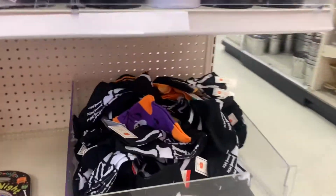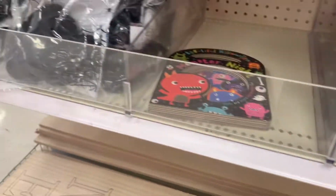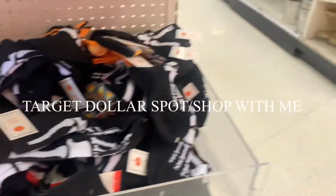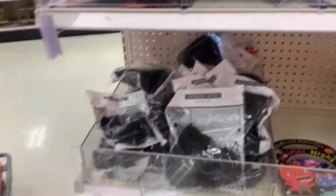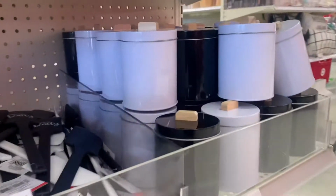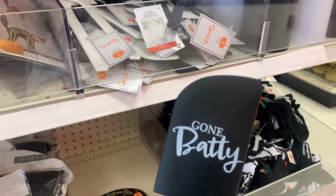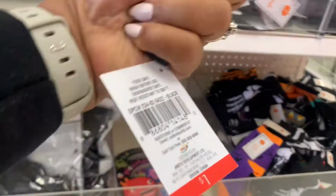I'm at Target Dollar Spot checking out their items. And this is a new Target. I've been here once, but they got some nice stuff. So let's see. This is cute. Gone Batty for $1.